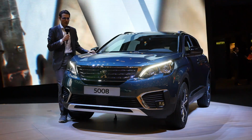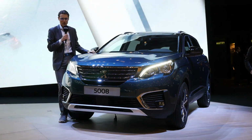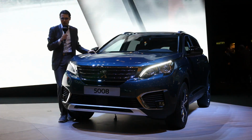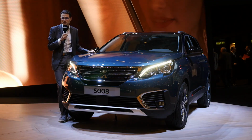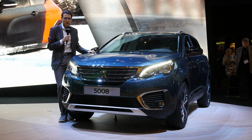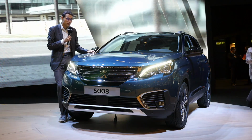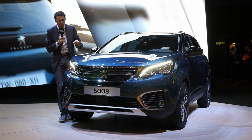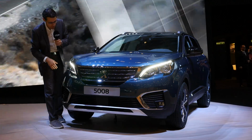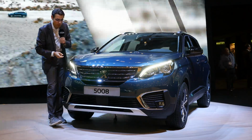A first look at the Peugeot 5008 here on Autogefühl, special coverage Geneva Motor Show. And we will also compare this one to the slightly smaller brother, the 3008, to see what the real difference is and for whom it may be the 3008 that is better and for whom maybe the 5008. We will start right here with the 5008 because this one is the new car presented here. The 3008 very soon on Autogefühl in the full driving review then.